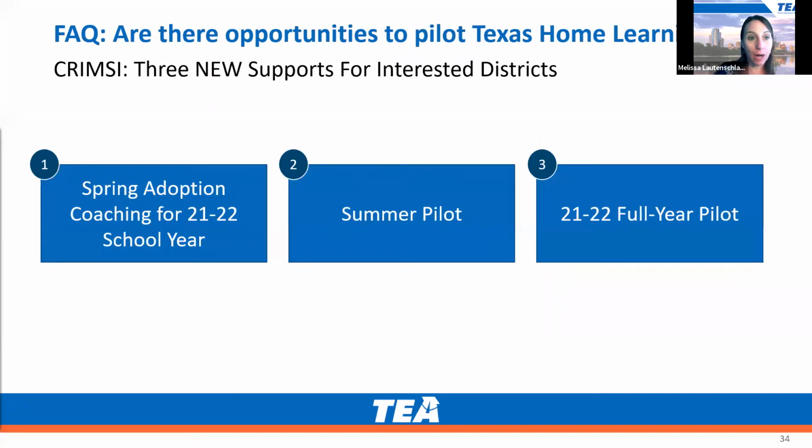Some great opportunities to try out. We are currently doing the spring CRMSI, which is underway, and you could learn from other districts surrounding you if you're not participating. But you do have some other options to get involved and get support with using these materials. There's a spring adoption coaching. If you want to take others through an experience to see if this is the right product for you, we're going to have some supports at the end of the school year. There's a summer pilot that you could think about for getting kids ready for kinder, especially after this year. There's an opportunity to get support with that, and pre-K is part of that summer pilot, which is exciting. And then there is the full year pilot for next year.